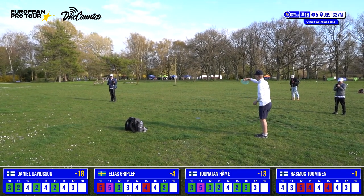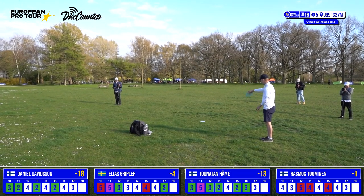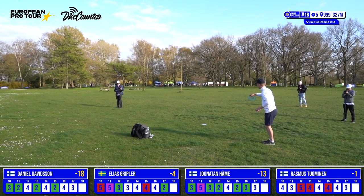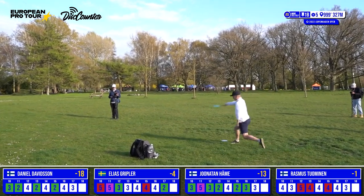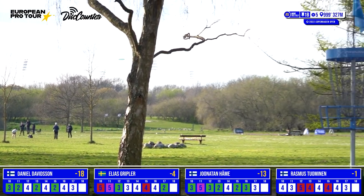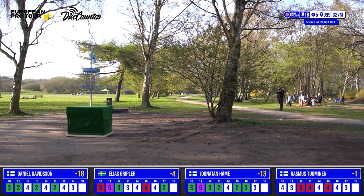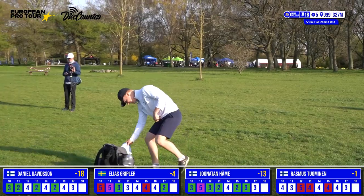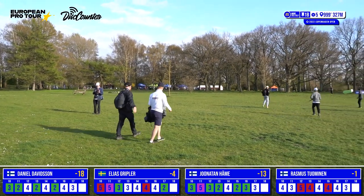So, going for the birdie here. So, as you were talking about, back in turnover with the mid-range, I guess. Taking time to focus. Oh no, not even a turnover, going straight to the basket. Oh, what a shot. Beauty from Joonatan. Really perfect. Oh wow. Joonatan's totally in the groove, like he just plays his shot perfectly. Let's see what the other guys can do.